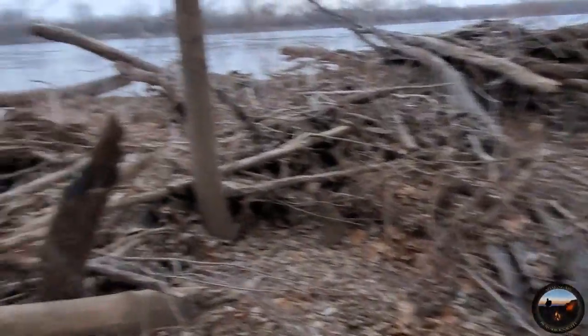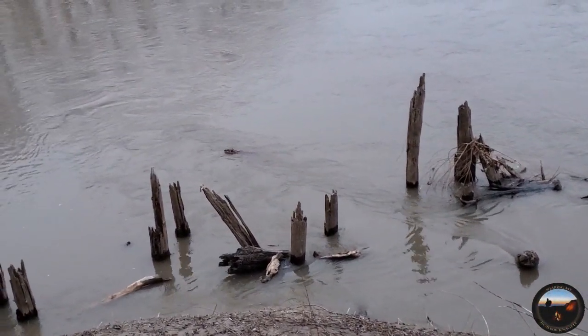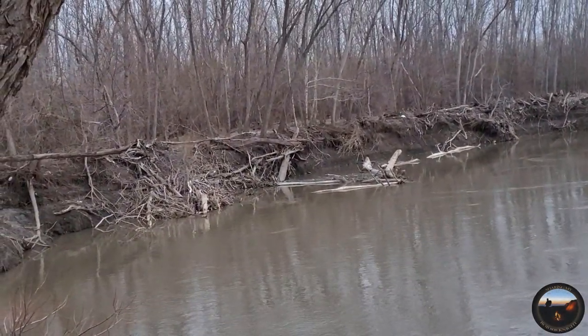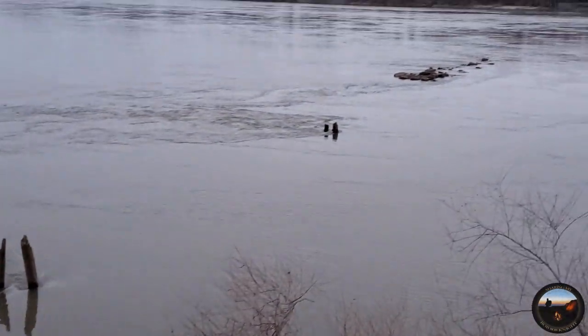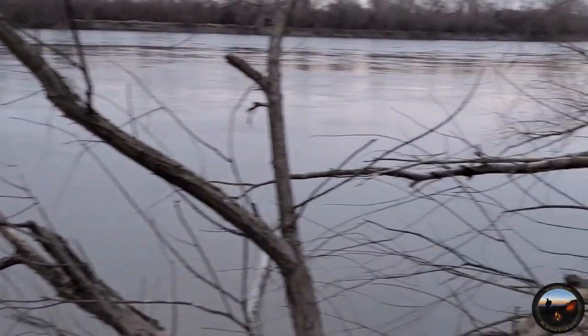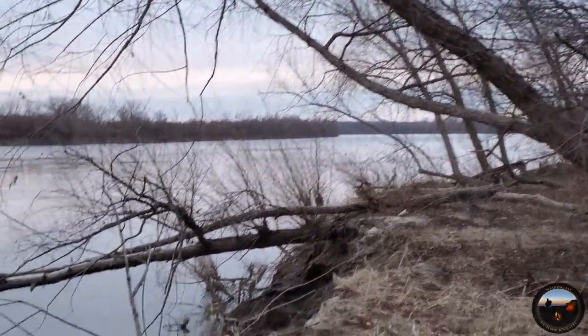Whew. Those little ice pellets, man, they kind of hurt when they slap you in the face. Go, little beaver, go. Look at him go. Oh, there's his dam right over there. Big old pile. Okay, so yes, the wing dams are starting to reappear. It means the water's going down. Oh boy, that wind is really cold. Oh, the ice pellets have stopped.